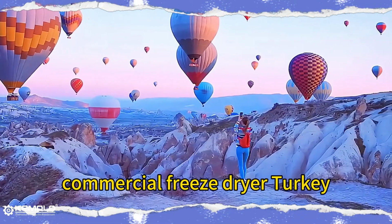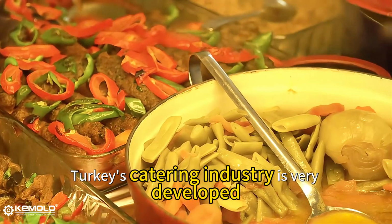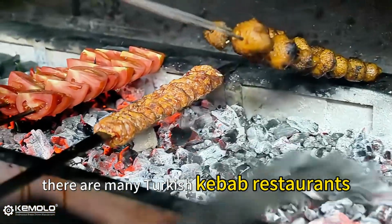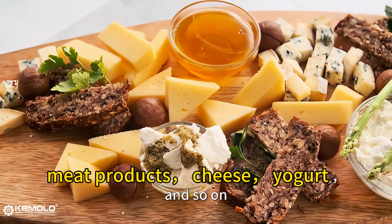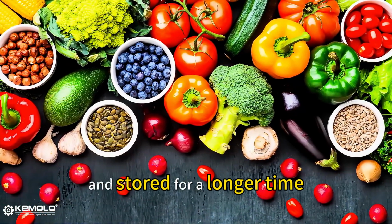Commercial freeze dryers are widely used in the Turkish market. Turkey's catering industry is very developed. There are many Turkish kebab restaurants with commercial freeze dryers. Meat products, cheese, yogurt, and so on can be freeze dried to retain their nutrients and be stored for a longer time.